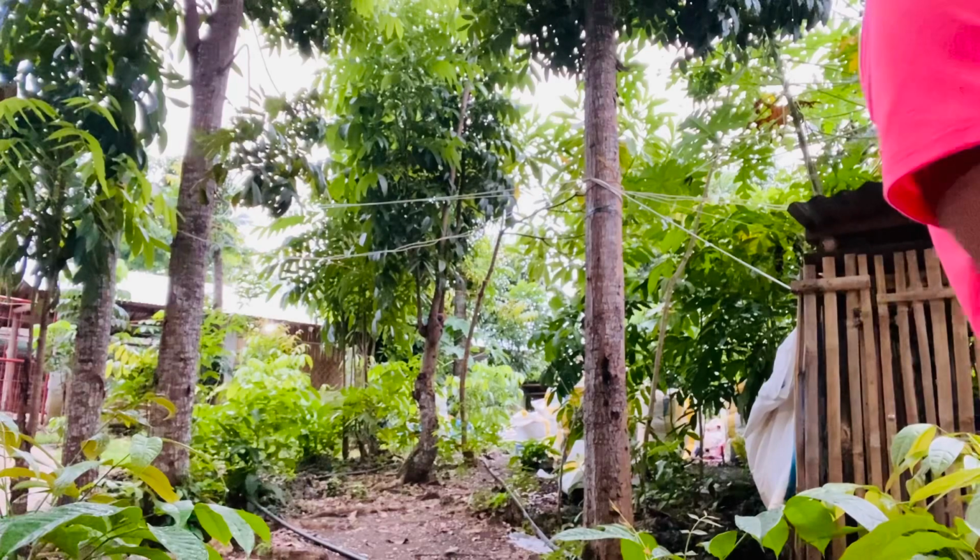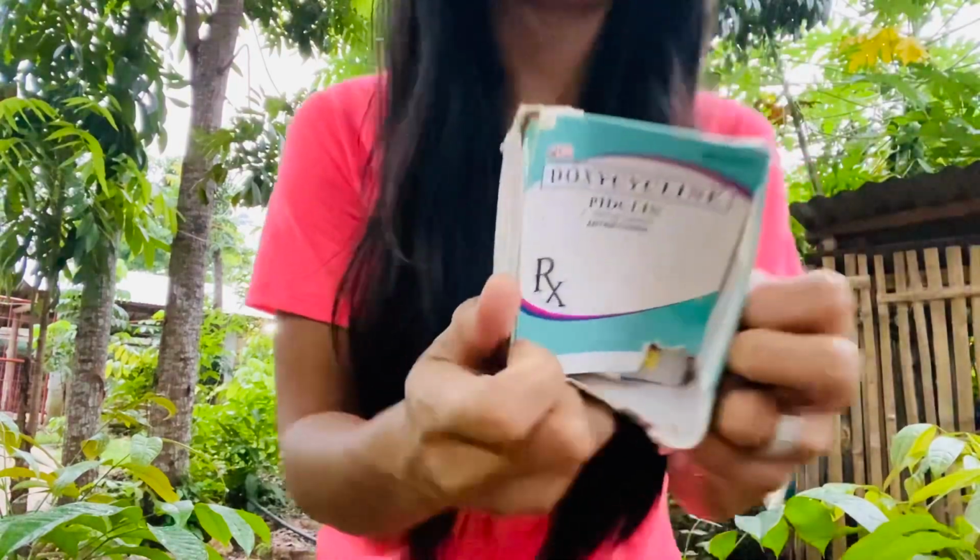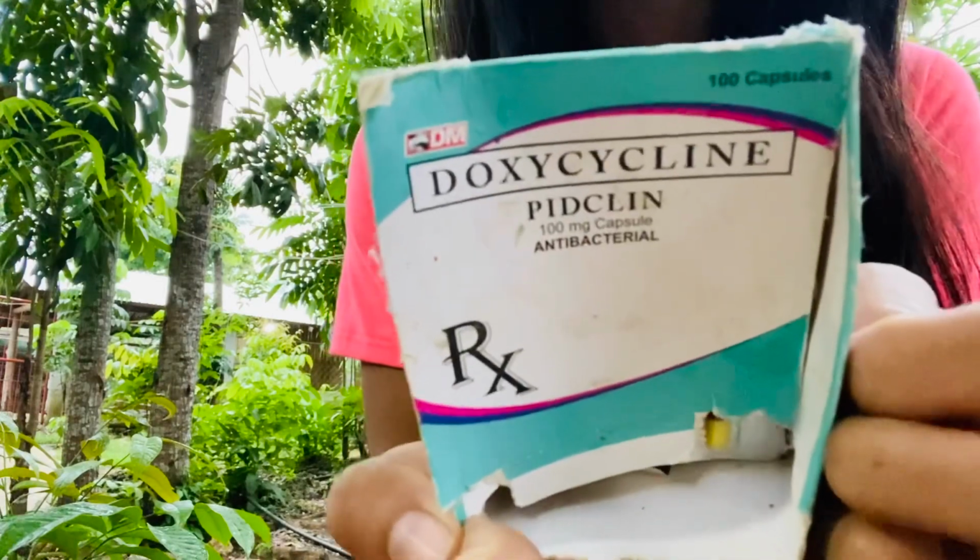At first, we are using this. Can you see it? The reason we are using this is when the feathers of the chicken stand up, when you see the chickens with their feathers falling off. So we are using this. Sometimes if we don't have this kind of vitamins, we just buy amoxicillin at the pharmacy, put it in the water, and give it to our chickens.